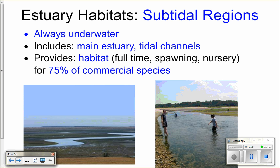And it's also critical for many of our commercial species. The species that we hunt or fish in order to eat spend a lot of their life here in an estuary. They spend their baby years in an estuary until they reach a certain size, and then they move out into the open ocean. So the subtidal region of the estuary is important for us and our food source as well. About 3/4 of our commercial species spend part of their life in an estuary.